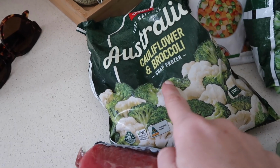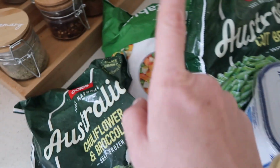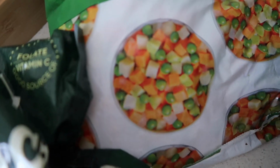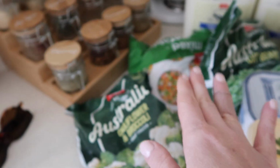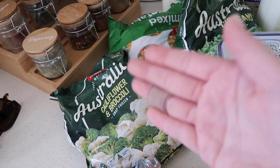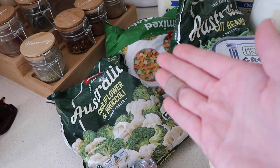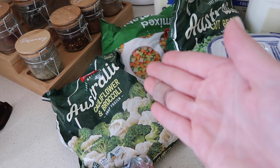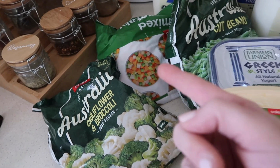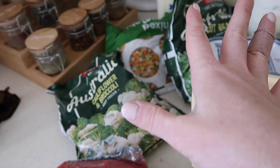I've gotten the cauliflower and broccoli and frozen cut beans. I've also just grabbed the Coles home brand mixed veggies, cut up into little tiny bits. That is for our dog food, but that would be great stirred through a savoury mince or a stew you might be making, or if you're making a chicken soup, or if the kids are just going to have 2-minute noodles and you want to add some veggies into it. These little things are fantastic. Cook the noodles, chuck in some veg, and I think that's a fine meal to give the kids if you wanted to.